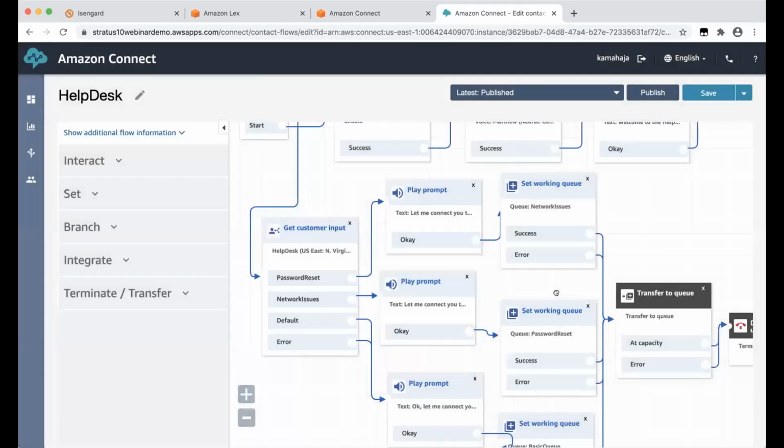So I'll troubleshoot this later, but the demonstration I wanted to show you was that it's very easy to create a personalized and natural flow using Connect in minutes. I'm going to share my presentation now so that I can talk about the pricing and availability.